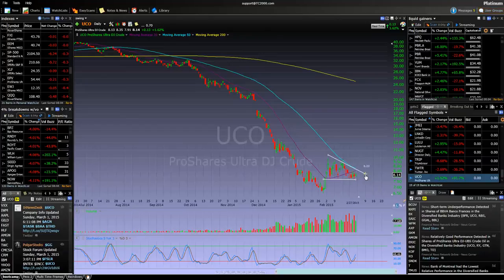And UCO, right? We trade this a lot. We're at the bottom of the range, so you could take a position here with a stop under. If you like that and you want to sell some up into the top of the range towards the 9s, that'll give us a nice low-risk entry. But this is a bottoming formation over here.